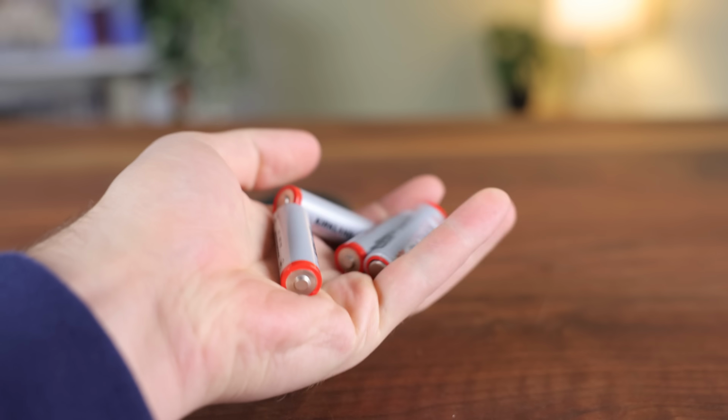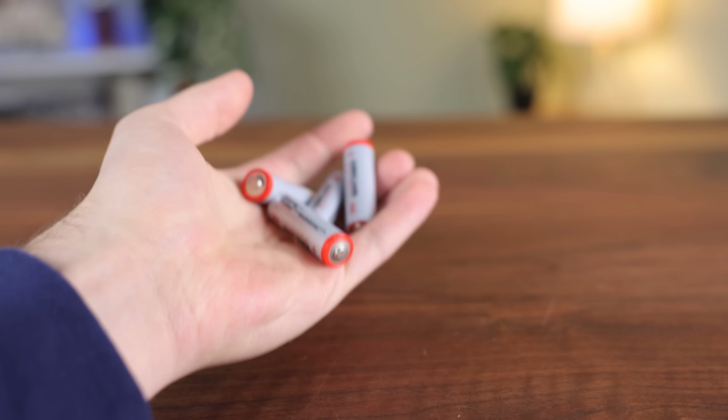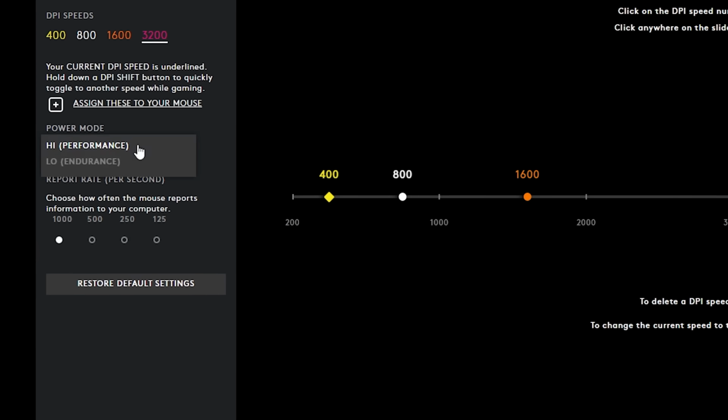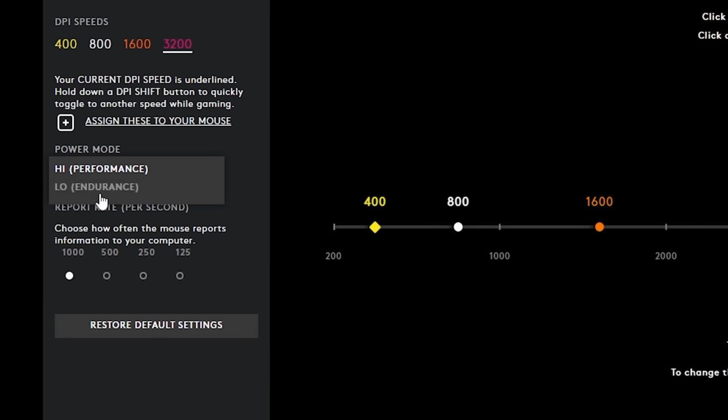Now, I'm sure you have some concerns about a replaceable AA battery, like how long does it last? And do you end up paying more because you constantly need to replace the battery? Well, a single one of these AA batteries will last about 250 hours, but if you want to stretch the battery life, you can turn on endurance mode in the Logitech software and basically 3x that lifespan.